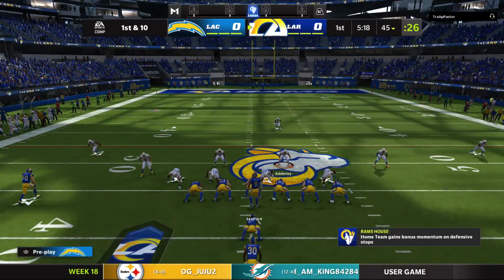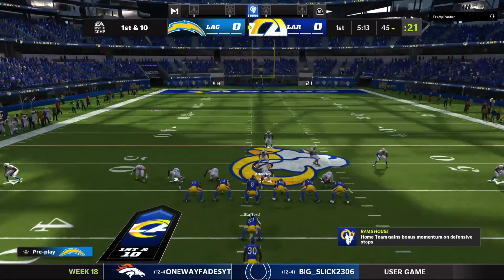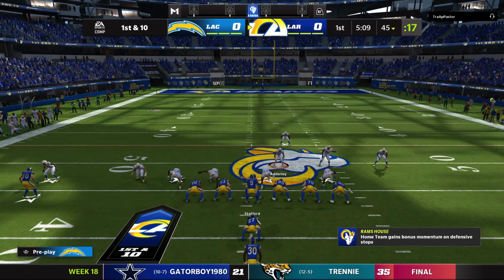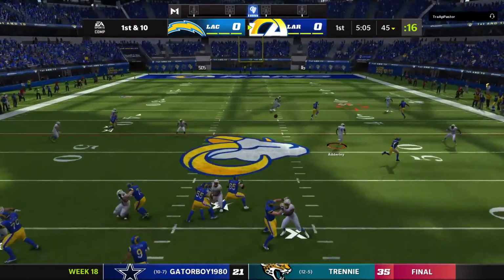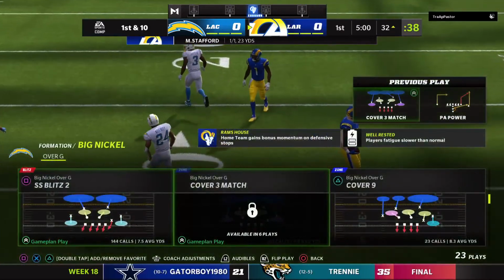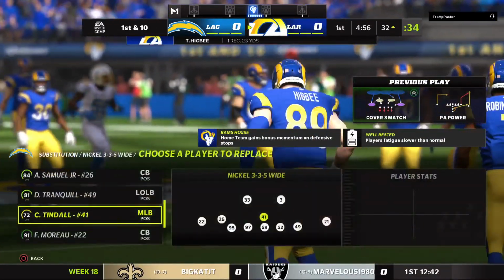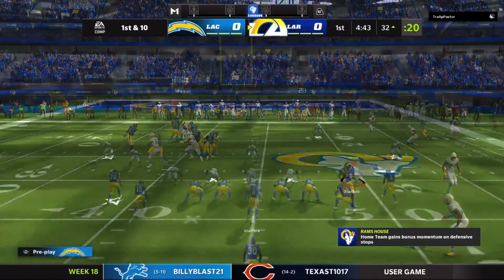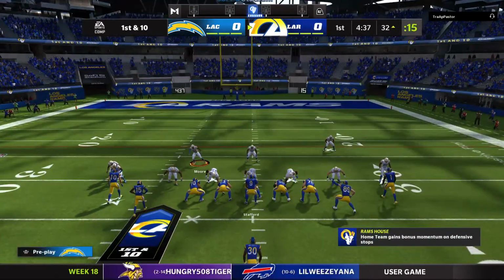Back-to-back good plays have them on the move on first down. They'll fake it. Now Stafford, and he takes this one down almost all the way to the 30. That was good protection there. No, that was great protection there because it allowed him to lock in on his receiver. Although I think he was looking for his tight end on the corner route all the way. Nice connection there for a really nice gain.